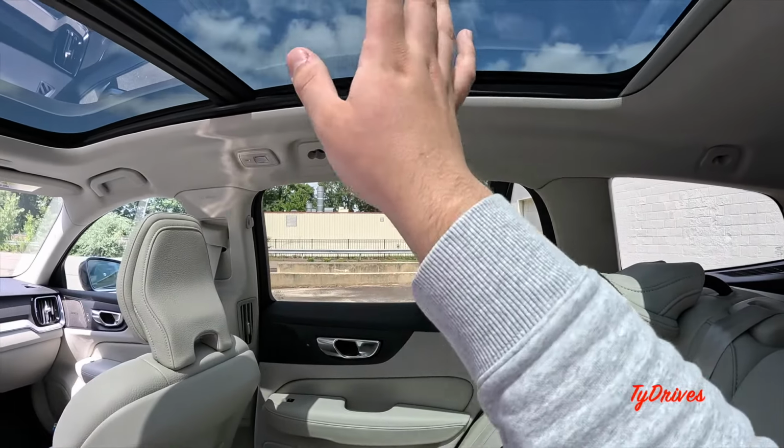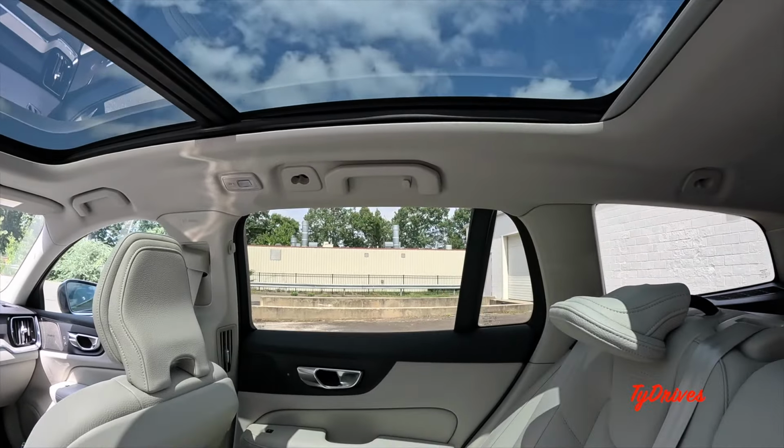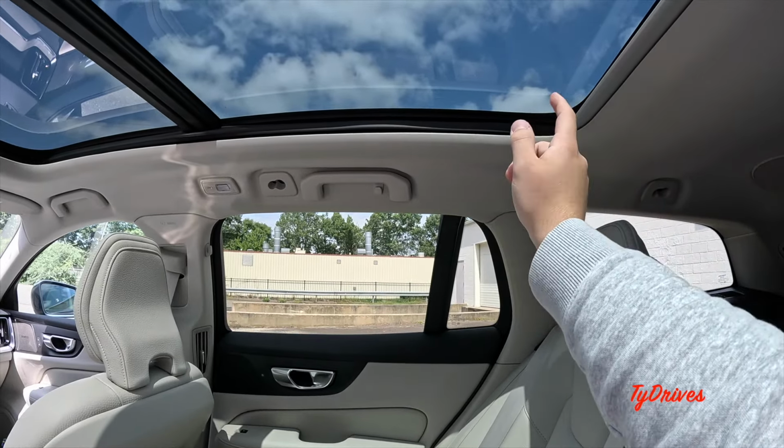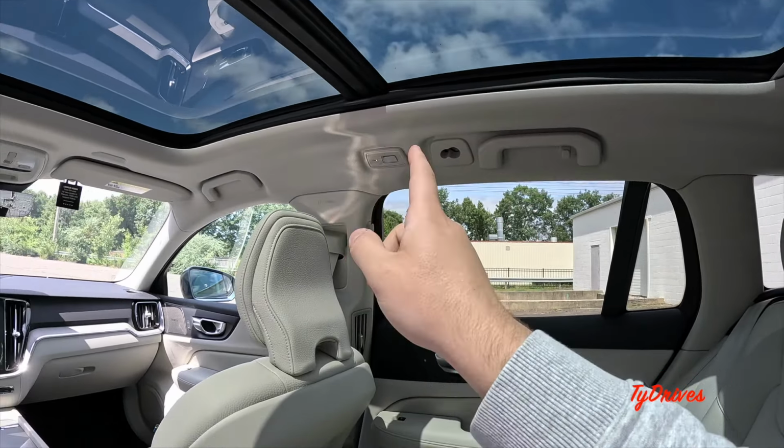Very nice continuation of the panoramic roof. Huge portion of it is back here with the seat. As you can see, in conjunction with the rear headrest, this is a huge panoramic roof system. You have grab handles back here as well as illumination.